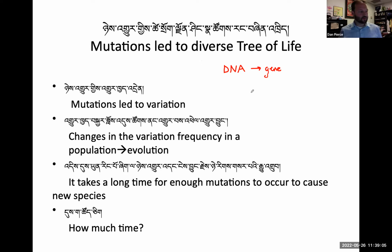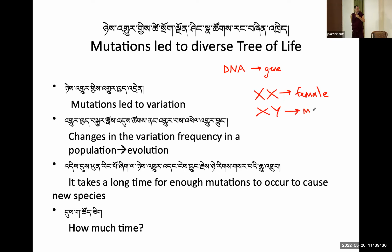I'll give you one example. We know that XX chromosomes are associated with women or female, and XY is associated with male. However, we know of individuals who are XY who have a mutation that makes them look like female.